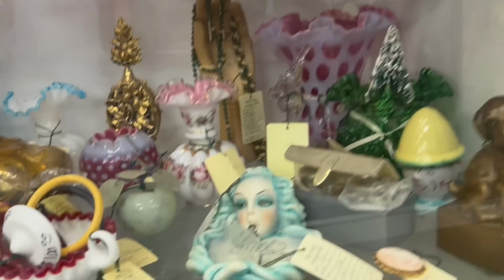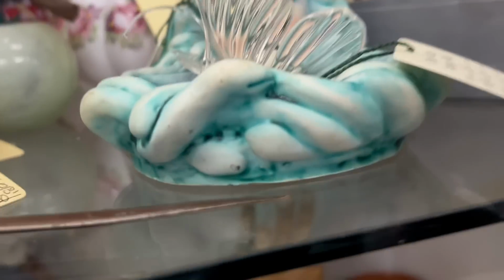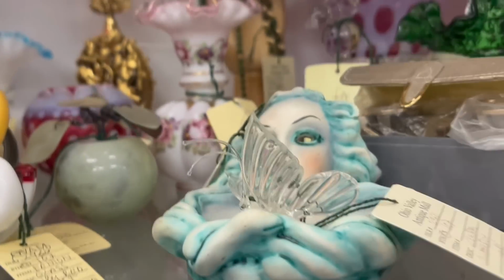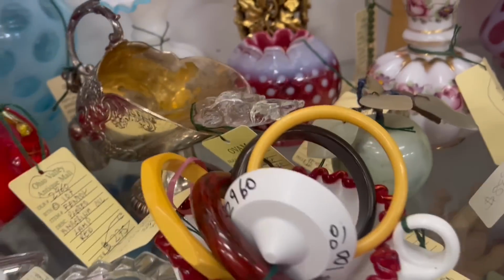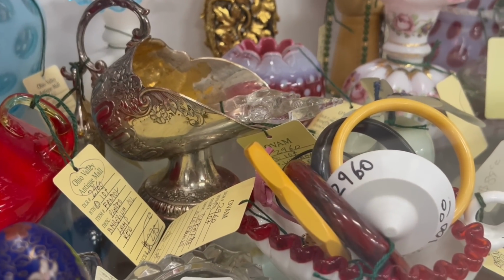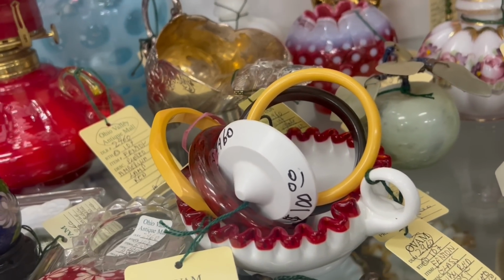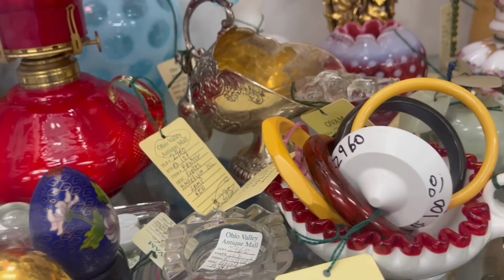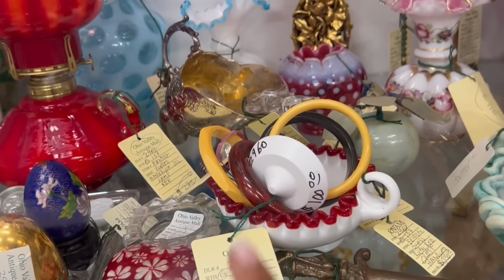Not that that does anything, but this. Oh my God, look at that. $89. That's an amazing piece of pottery. Like, absolutely amazing. And then Bakelite. The Bakelite looks like, can't tell what the price is. Set of 4 Bakelite. Oh, $90. Yeah, I think that's a little bit much, even with the discount from me. Although they do have a really fun faceted one.